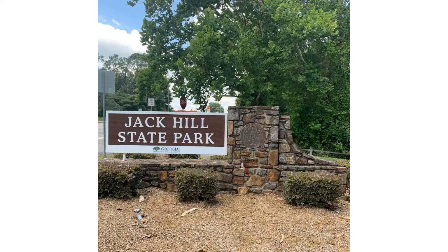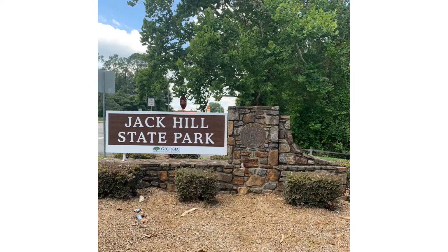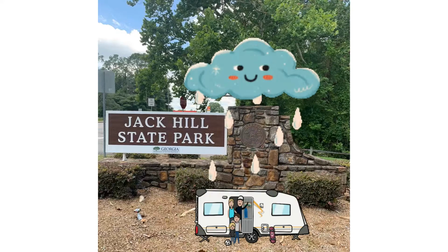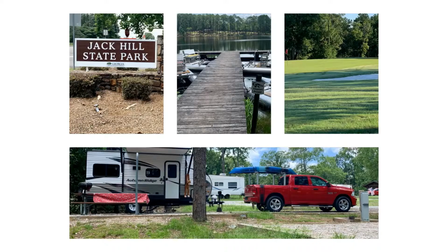And that's not all. Take the kids to the splash pad on a hot summer day, or for a game of putt-putt, or just to play on the playground. And if you catch yourself inside the camper on a rainy day, the Wi-Fi is great. You can use your phone as a hotspot and watch a little TV.